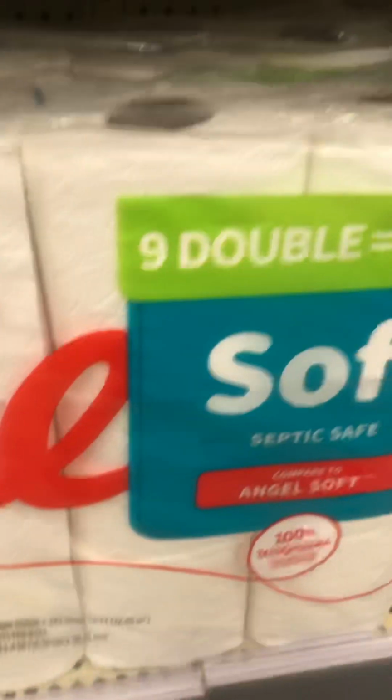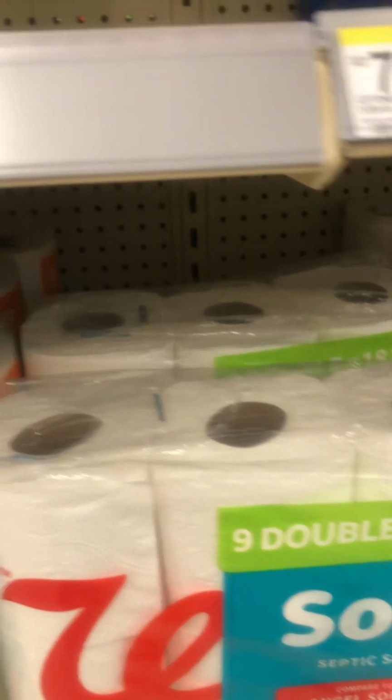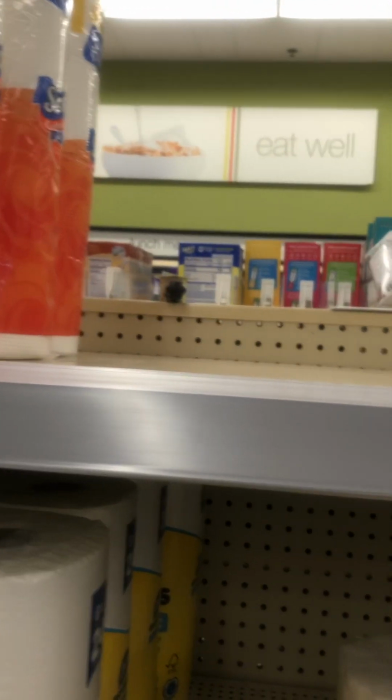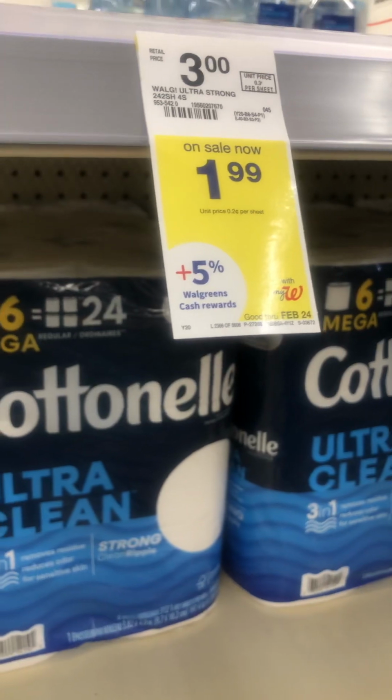They got this one for $3.99. It's the 9 double row. Got those. And a lot of their toilet paper is gone. Look, y'all, look. The whole shelf is clear. They only got 3 left. Okay, normally $3, on sale for $1.99.